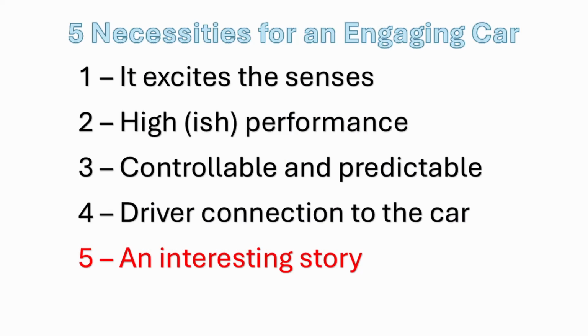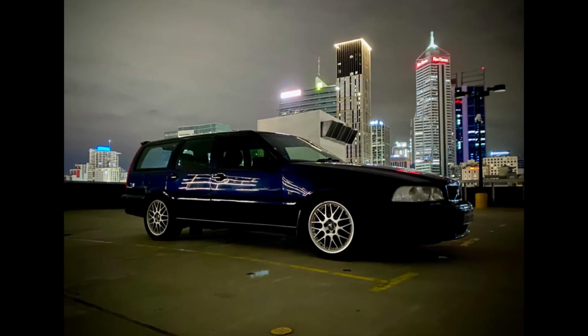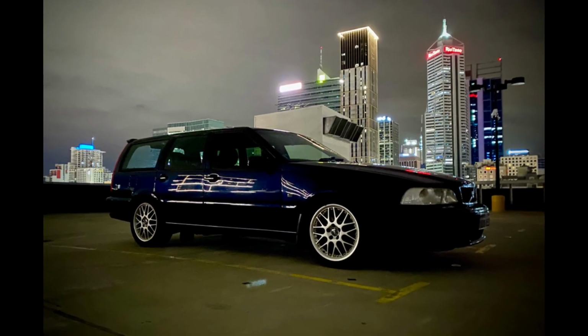Now number 5, and I think this almost could be the most important one, and that is that an engaging car has a story to it. Now as people, we depend upon story. So to be engaging, the car must be interesting. It's the reason why some people might hold on to a car because they think it used to be Jim Richards' Volvo, or they own a particular car because it's one out of 110 special editions that were made. Or it's the car they can't let go because it's the car that they drove on their first date with their partner. It's a part of why some cars get names.